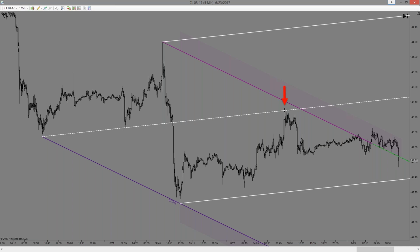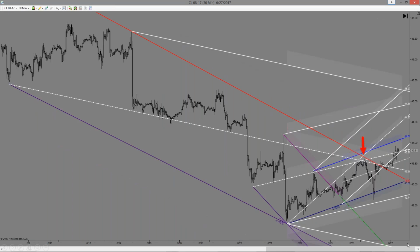All right, so let's go over some examples in the market geometry. This is just connecting low to low, and then it finds this swing high automatically, and the market comes right up to the median line on a nice ABC correction, and then drops again. A lot of stuff came together at this high in crude. Yeah, this is another example where you have a confluence of areas in the market geometry.